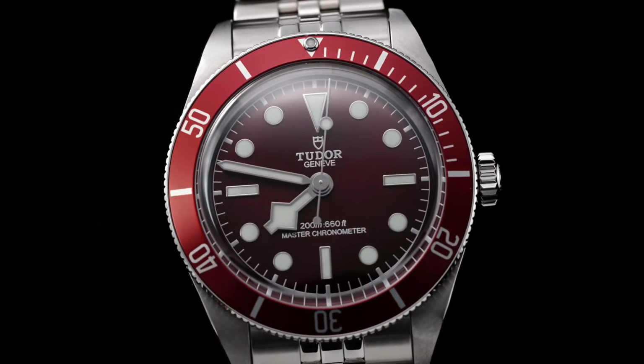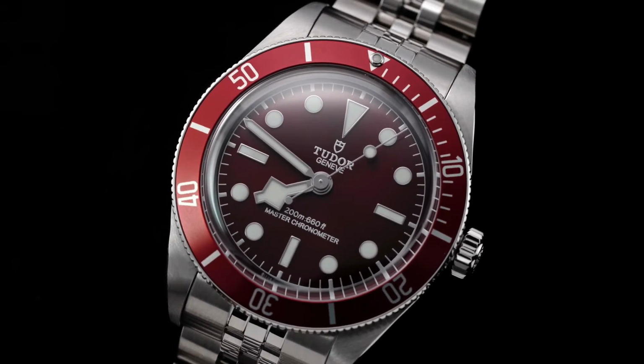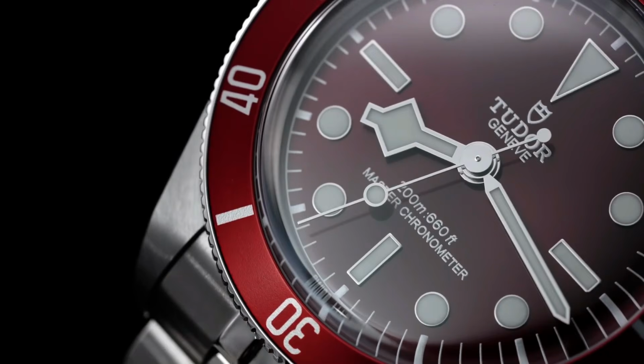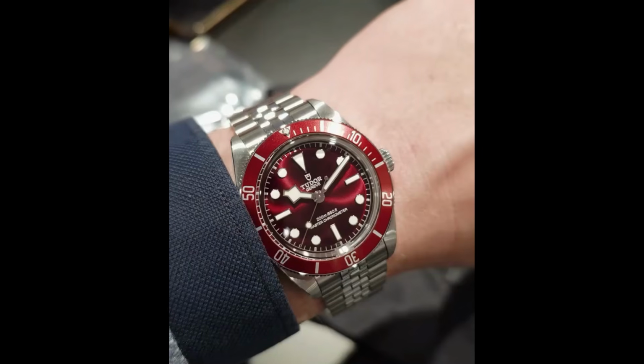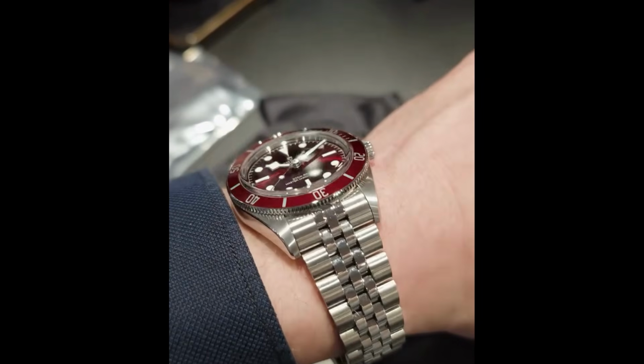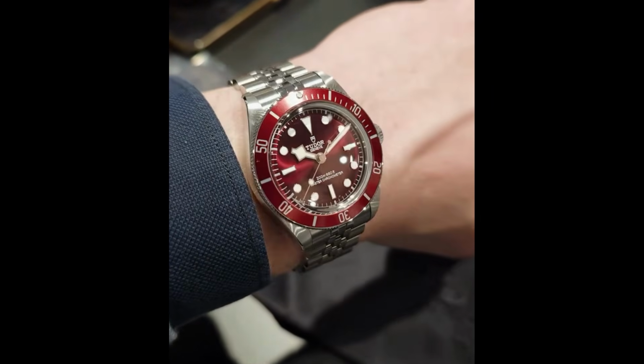Here's where it gets interesting though. If you're expecting this to feel flashy or luxurious in the traditional sense, you might actually be disappointed. This is a tool watch at heart. But if you want versatility, reliability, and a watch you'll still love 10 years from now, don't overthink it.